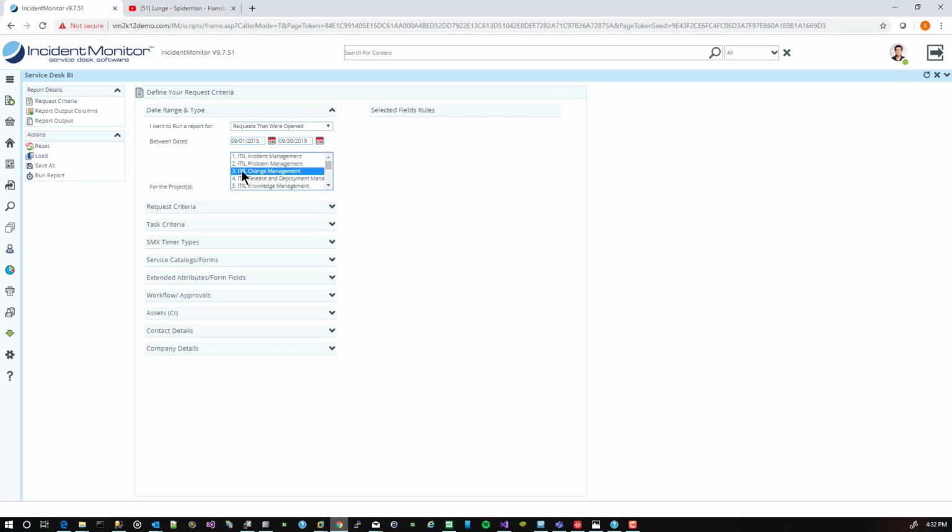I'm going to say that we're going to look at change management. We're going to grab our workflow and approvals. So what we're going to do is actually look at change and see which changes were successful, what percentage of changes were successful, our approvals that were successful, which ones got rejected. That way we can actually drill down and take a look at our rejections, why those deployments didn't happen, what was the cost associated with those deployments, and so on.